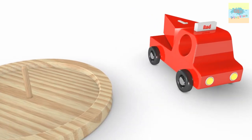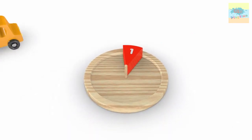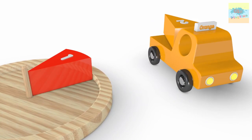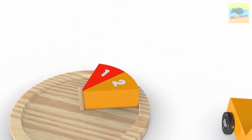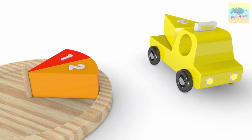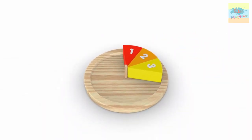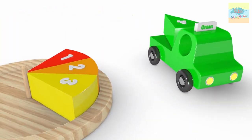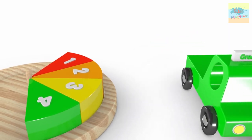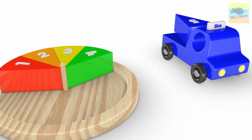What color is this? Red. What color is this? Orange. What color is this? Yellow. What color is this? Green. What color is this? Blue.